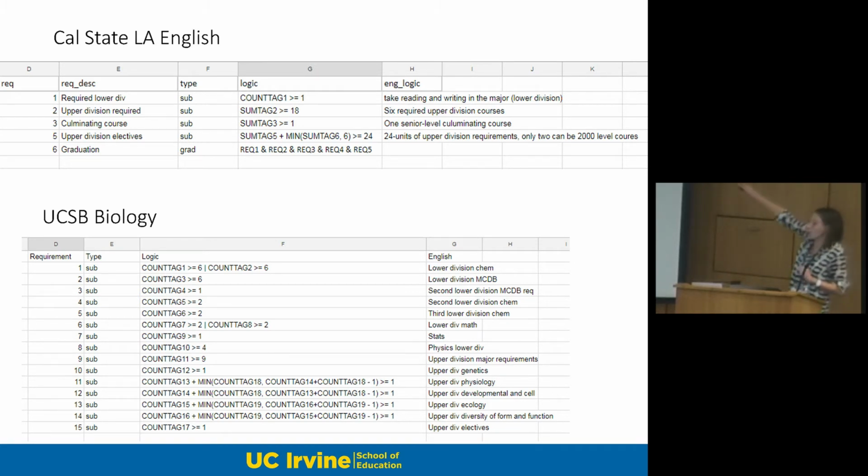So this is a relatively simple degree, right? This is Cal State LA in English. Here's UC Santa Barbara in biology. And you get to see the things with double dipping and stuff, right? Where you have to take some of these classes, but only some of them can come from certain requirements, and it can't be something that you've already taken, and blah, blah, blah, right?